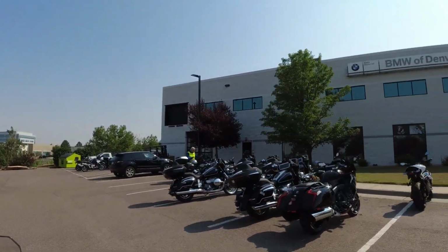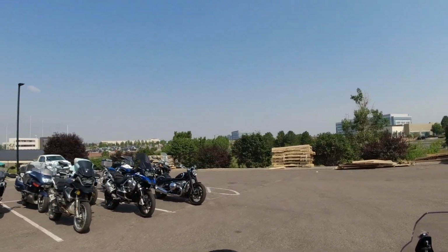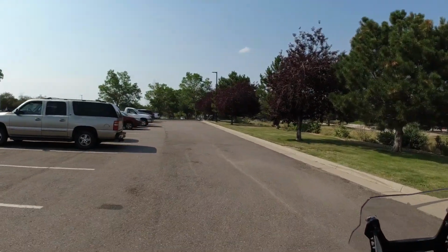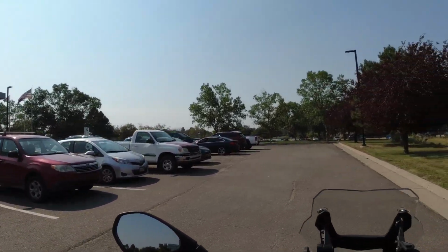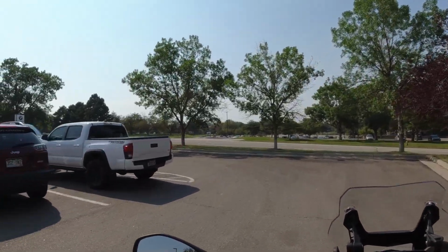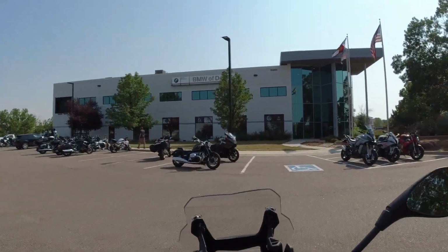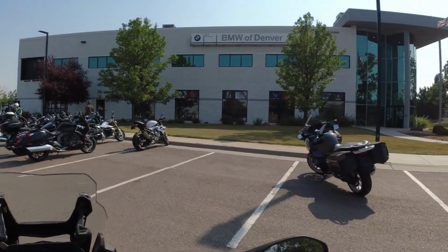Absolutely love this bike. I'm going to give you a little tour of BMW of Denver. This place is really awesome. This is one of the best places that I've ever been as far as test drives. With a lot of them, you have to be escorted on your test drives, and some of them you're limited to a certain number of bikes. This one's like, just take the bike and bring it back and we'll give you another one. Just line them up. No sales pressure at all in this one. It's pretty awesome.